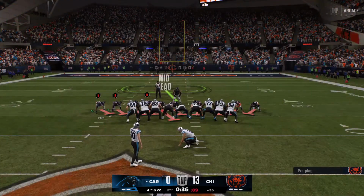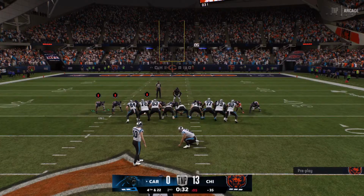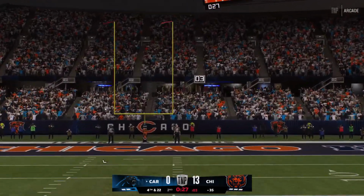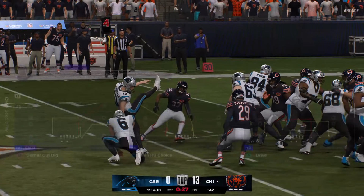On fourth down on is Ryan Fitzgerald for the Carolina field goal. This will be kicked from the 42. It's a 52-yard attempt. And this one is no good. He missed it. And the deficit will hold pat at 13.